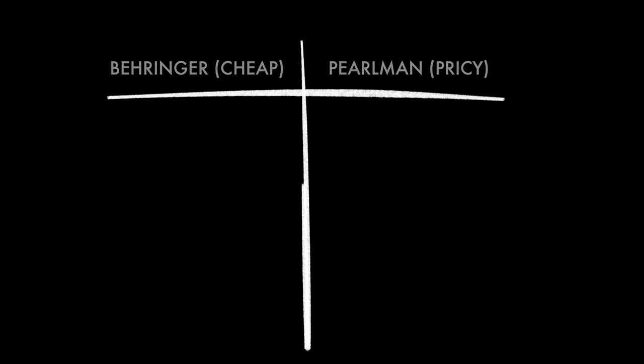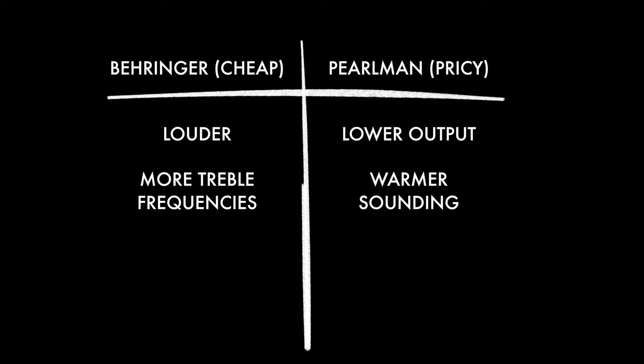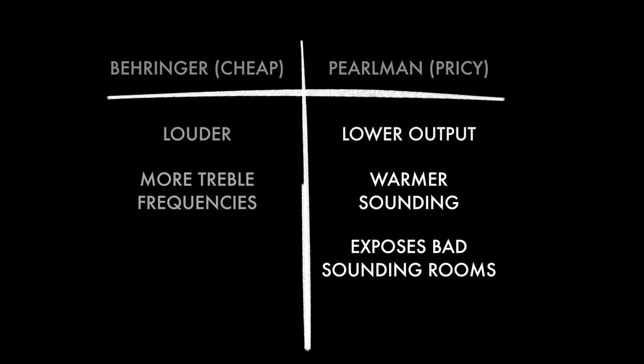Just some initial observations about the microphones we're using. The Behringer, when we were listening to this in the control room, instantly impressed us. Honestly though, this is because it had slightly higher output than the Pearlman and it was noticeably brighter, both things that really can influence your first impression of a microphone. The expensive Pearlman microphone had lower output and it was definitely warmer, but once we level matched them, we found that it was really balanced sounding and really showed off how bad that room sounds.